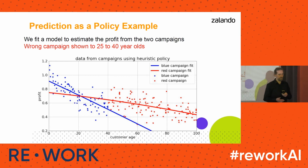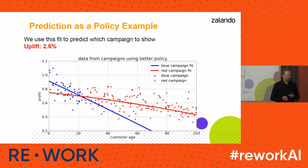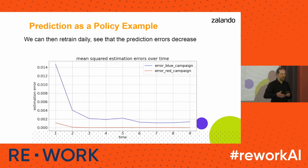Let's do prediction as policy. We fit a model to the two different campaigns, and we discover from our little regression model that indeed the blue campaign is not really the right thing to show to our 20 to 40-year-olds, and the red campaign would be a better fit. And so we update, and we start showing the red campaign to the 20 to 40-year-olds, and we get a 2.6% uplift in profit, and this is quite nice. And we say, okay, we're good data scientists. Let's not quit there. Let's keep on going, and we can retrain daily, right?